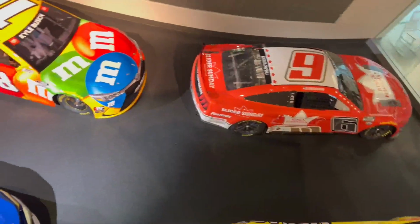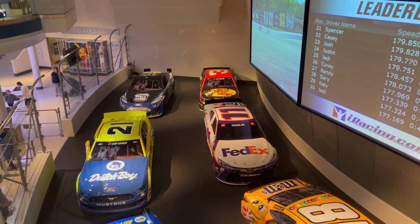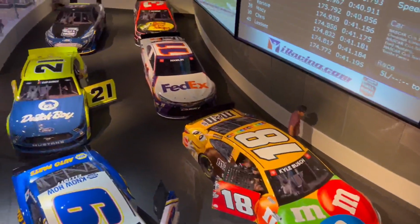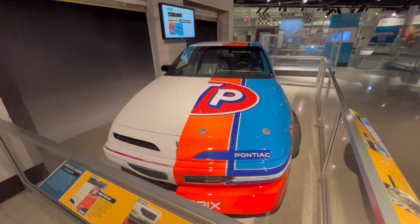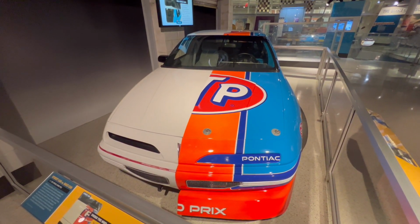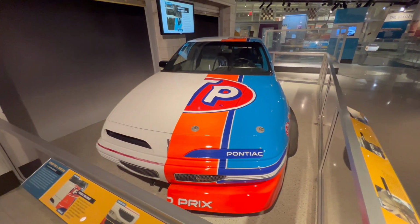Little simulators are fun. They don't move or anything like that, but the audio rumbles pretty good. Seat bounces a little bit from the audio, but it's a good time. Fun stuff. And another example of the street car versus the racing version. This is a 1992 Pontiac Grand Prix.